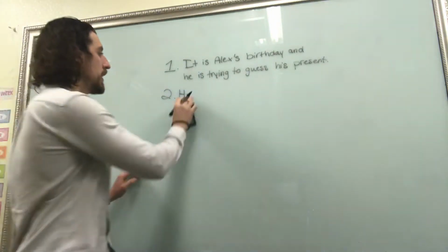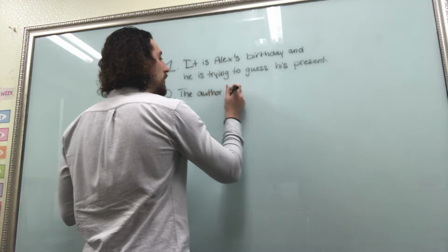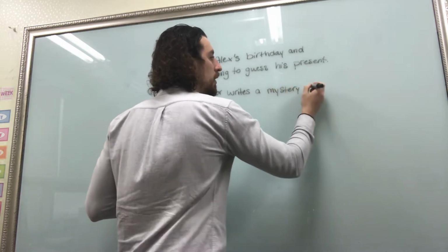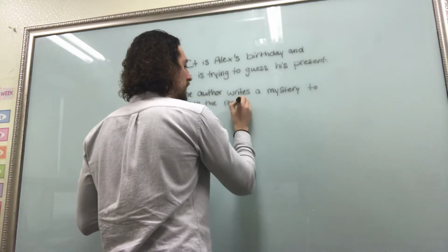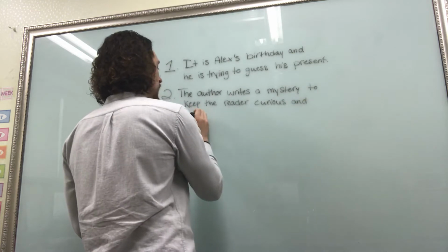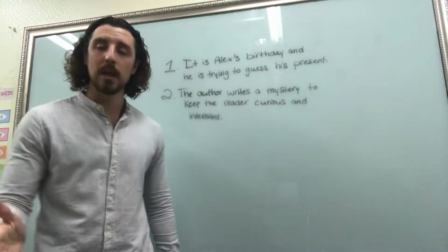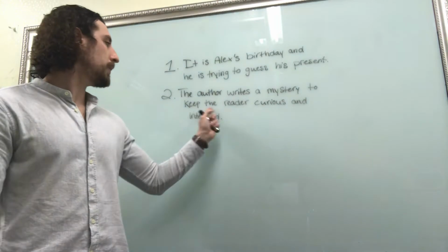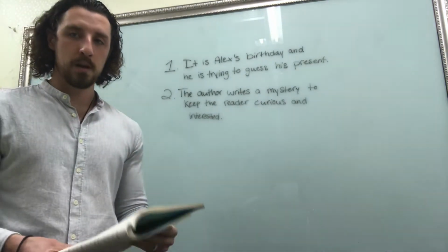I'm curious. So for number 2, we'll write. We don't know if it's a girl or a boy, so we'll write the author writes a mystery to keep the reader curious and interested, right? Because when it's a mystery and you don't know what's happening, you're going to keep guessing and you're going to want to know what the answer is, and you're going to read to the end because you want to know what the answer is, okay? So, the author writes a mystery to keep the reader curious and interested. So that's number 2. So pause the video if you have to. We're going to move on to number 3.